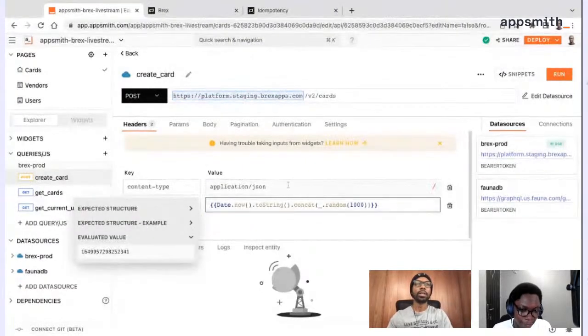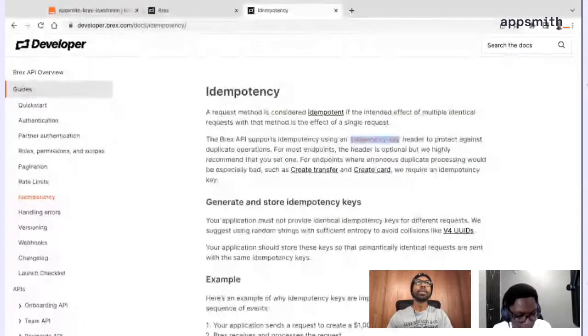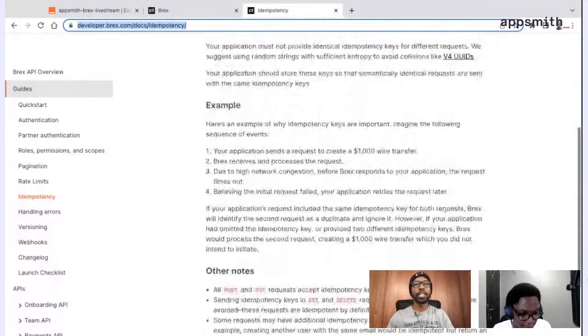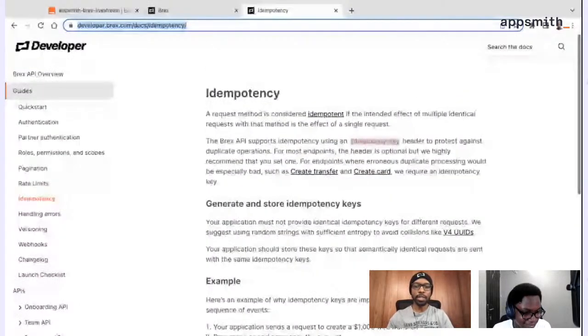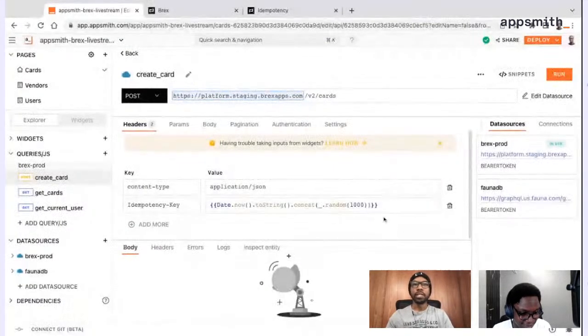I'm just going to copy paste the link to the Brex docs on idempotency, just in case people would like to learn more about it. Yes, I think that's a really good point because this can get kind of tricky. It's very simple, but sometimes not that easy to understand, or it can seem a little pointless.